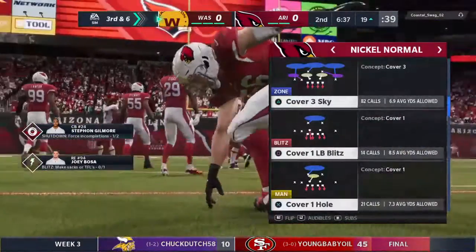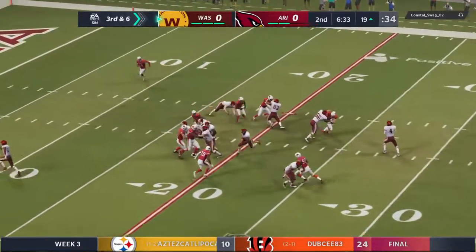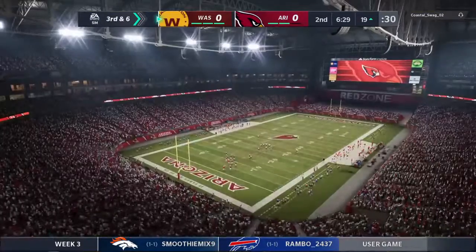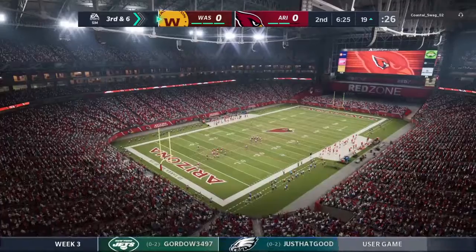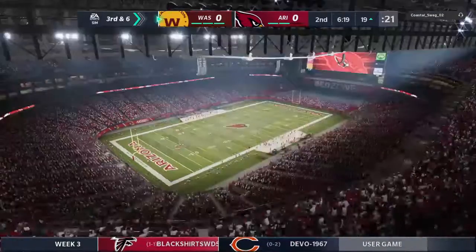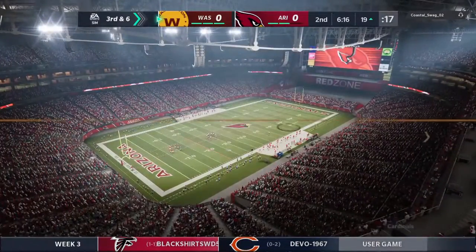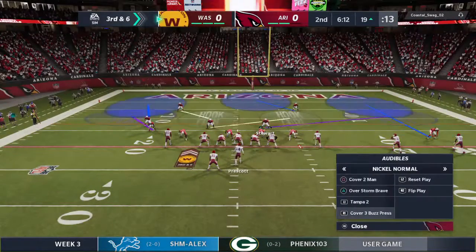Joe Schobert on the tackle. A 2-yard gain on the play. And it's third down. The Cards going nickel, an extra defensive back out there now on third down.